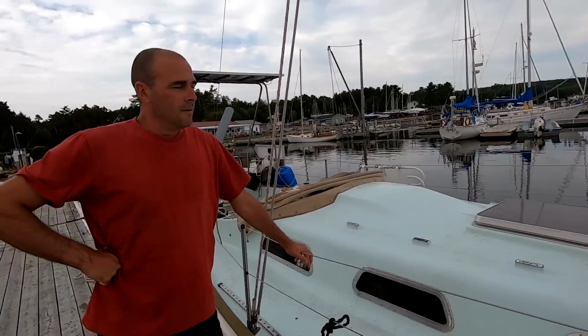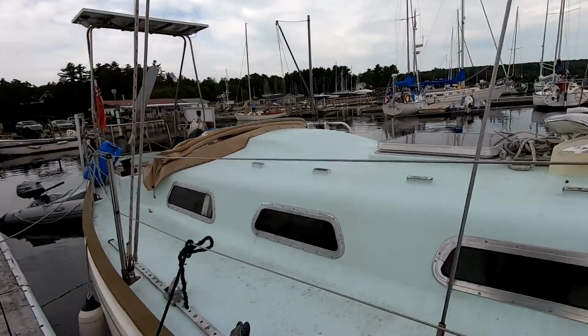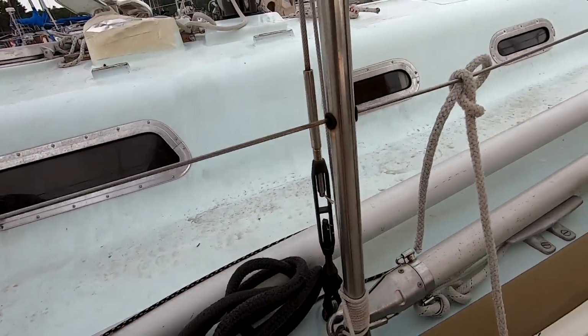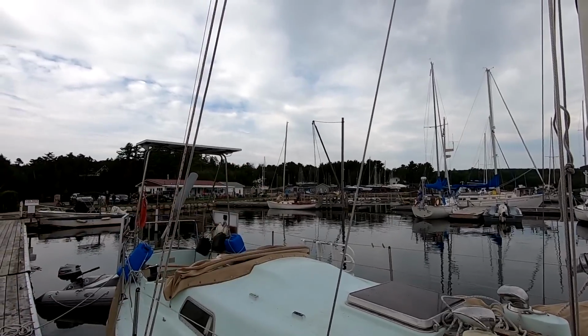So we're here on the pontoon, and we just pulled up, and we're just getting things ready. Just got to get all these pins out. Pins out of everything. But unfortunately, someone beat us to it this morning. They're over there taking their rig down, but it's only a small boat.